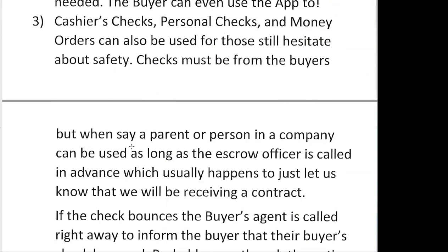And when we say days, we're talking about business days, not calendar days. Business days, not calendar days. If you write a contract on Friday, Saturday and Sunday don't count. It would be Friday, Monday, and Tuesday.